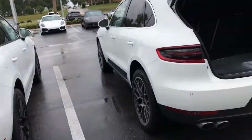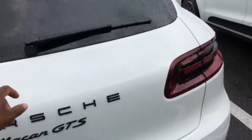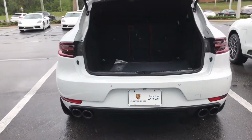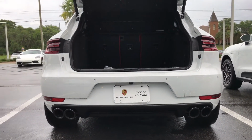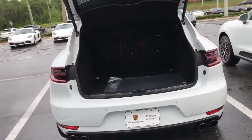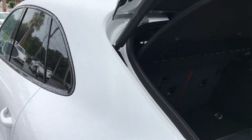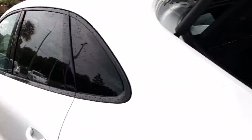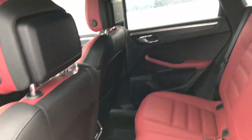You have the tinted taillights here on this vehicle, which is another difference, with the black badging that says GTS. With the GTS, you get the sports exhaust system as a standard option with the black tips on it. So it gives a little bit more of a throaty sound, frees up a little bit more airflow, helps with the performance of the car. You do have a 40-20-40 split with the seats on both vehicles. This one has the garnet red interior with black.